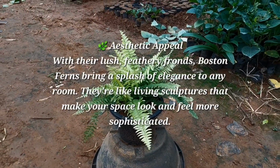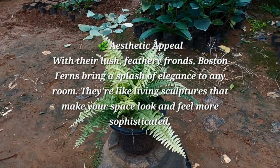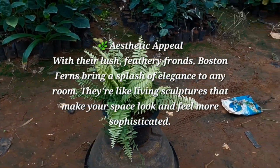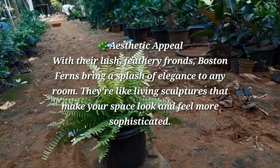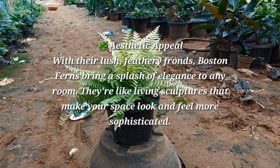Aesthetic appeal. With their lush, feathery fronds, Boston ferns bring a splash of elegance to any room. They're like living sculptures that make your space look and feel more sophisticated.